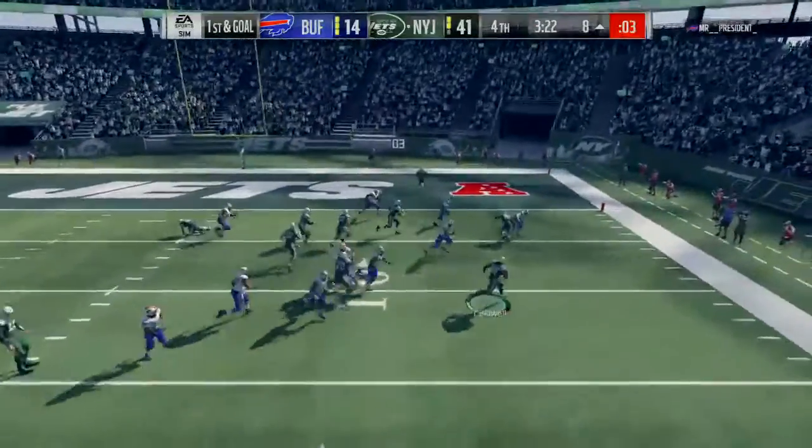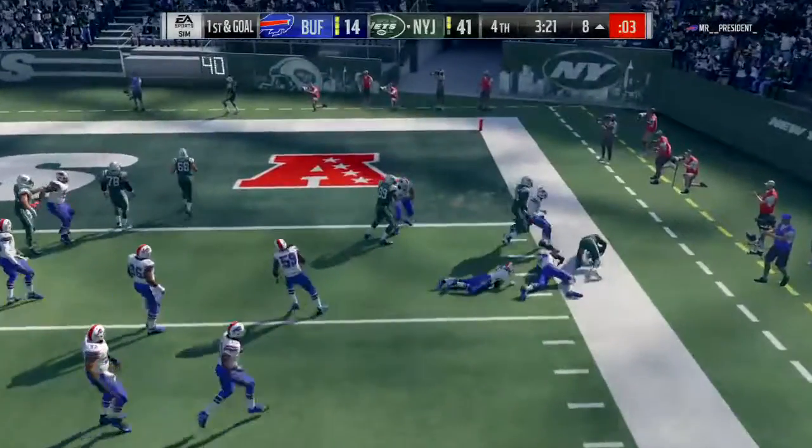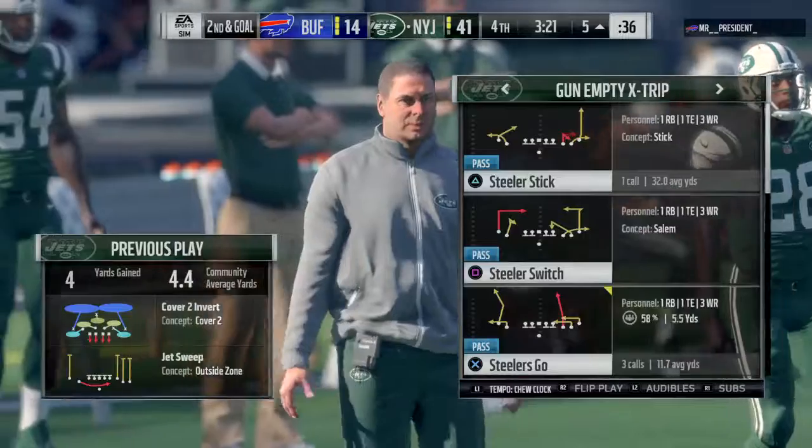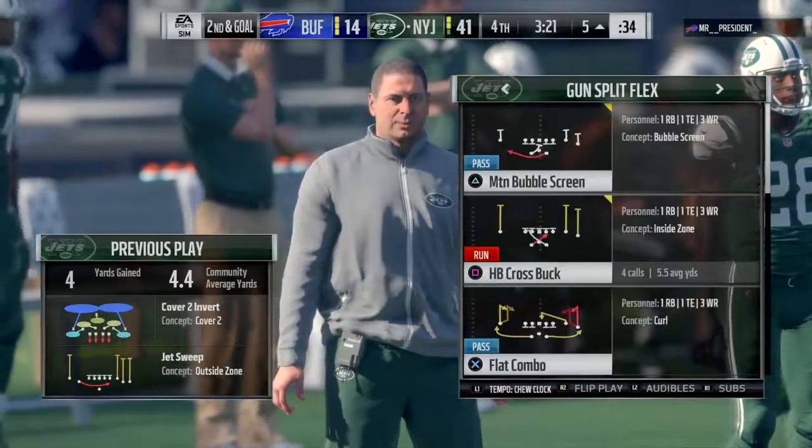They'll run it now out of the gun. And he's able to get this down to the 5-yard line before he's out of bounds. Give him 4 on the carry there at 2nd and goal.